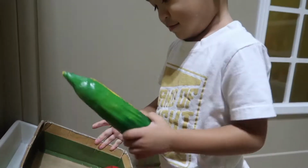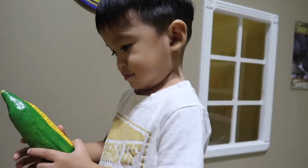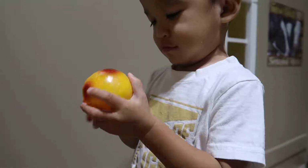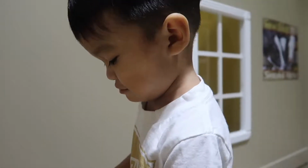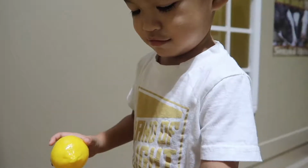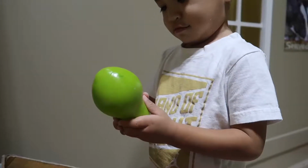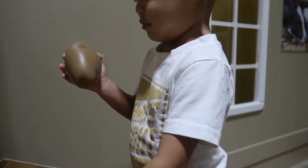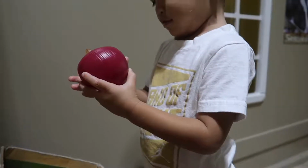Tomato. Corn. Peach, lemon, pear, potato, onion.